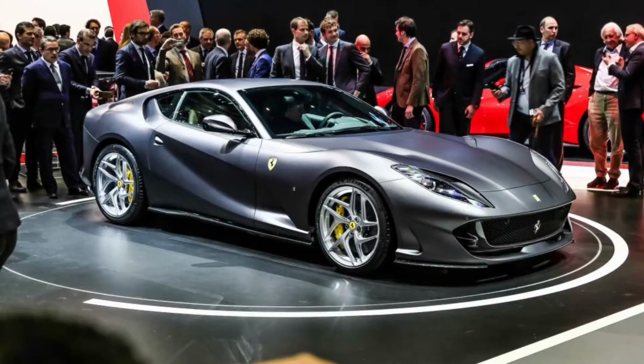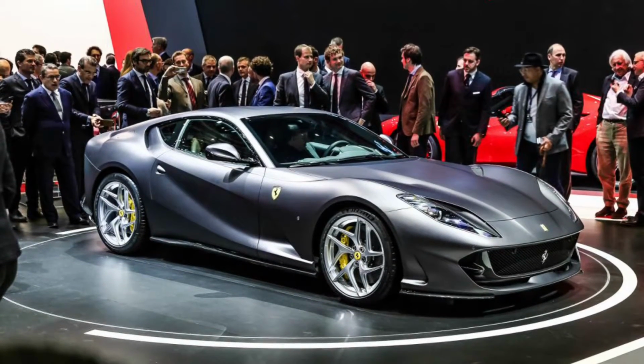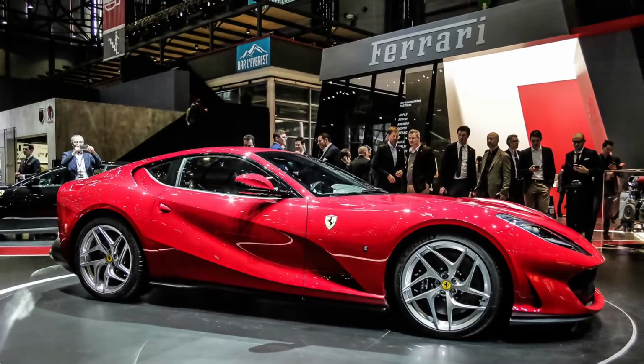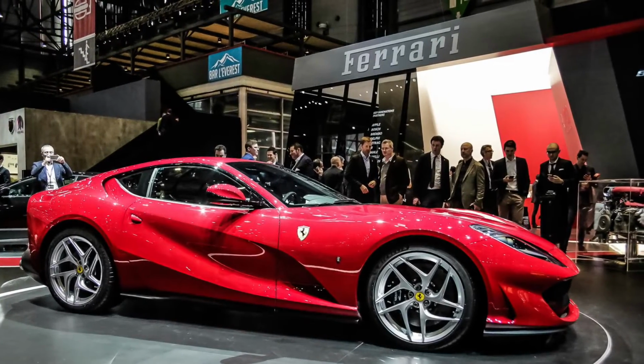First off, let's talk about the 812 Superfast, or the 812 SF, as I would like to call it now. Forget the whole Superfast, let's just do 812 SF, because that sounds a lot better. So, I believe they have two cars at Geneva. One in this incredible satin gray, satin black maybe, and it looks absolutely incredible. And then they have the red one, which is why I'm still iffy on the design of the car. The one in satin black, I think Autocar had a video of that one, and on Shmee's videos he focused on the red one more.